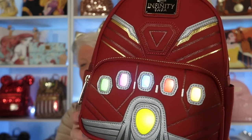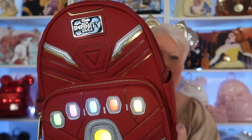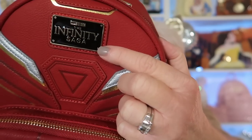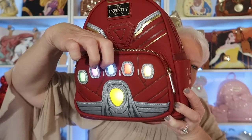Ooh! You can see it's all lit up. I mean, let's get to the darker side. It is lit up right now, and it is so beautiful. I know it's hard to see. I've got a lot of lighting going on in here. Look at this gorgeous logo tag also. The Infinity Saga. But all of these are lit up. Let me see if I can show you without them on, and you can see the difference. You see them on, and that's off. So, love it. Oh my gosh. I'm so excited to add this one to my collection.